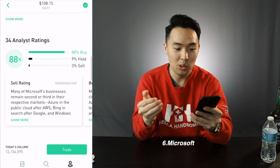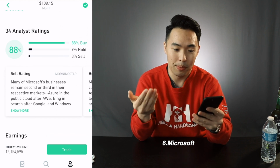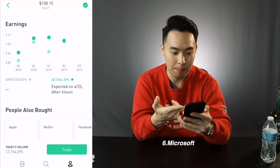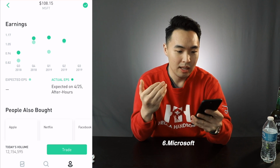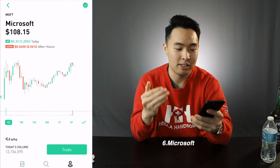There's nothing but good news coming out from Microsoft. Analysts say 88% buy. For their earnings per share, they exceeded their earnings per share just by a bit. I can't get the correct numbers on the mobile app, but when I look in the desktop app, I'm sure I'll be able to find it. But Microsoft is a great company. One of their main competitors is Apple.